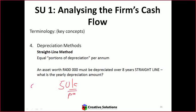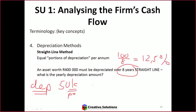If I want the percentage, I could just take 100 divided by 8. 100 divided by 8 is 12.5. So that's 12.5%. So 12.5% times 400,000 will give you the same answer. So it doesn't matter whether you use years or percentages, it makes no difference.